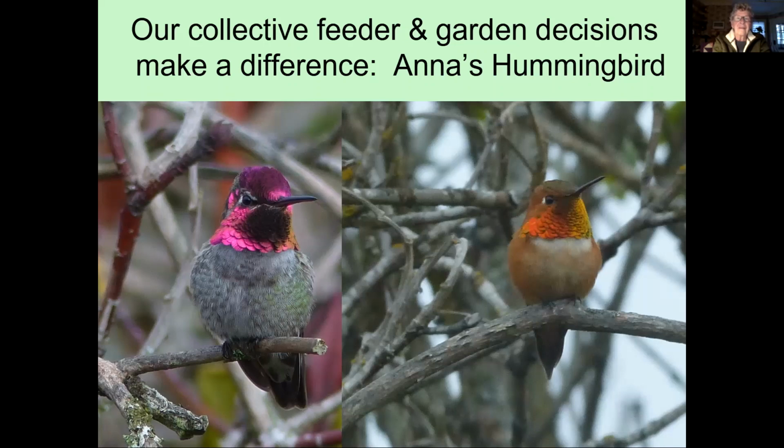One thing to notice is that it does have that white collar, and you see that on both the male and the female. Even in bad light, you can usually see that. And then the male is rufous all over. So that body color is all over the bird.